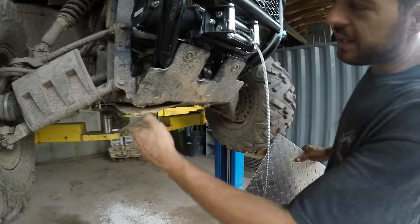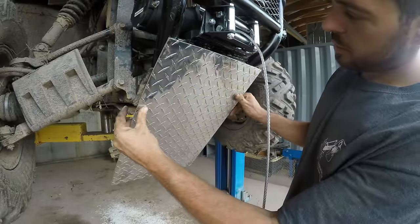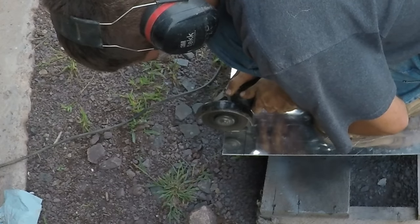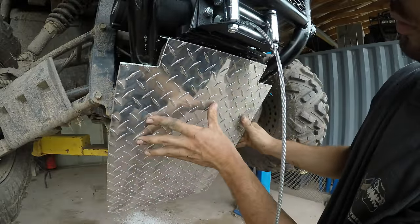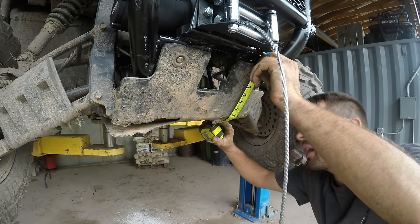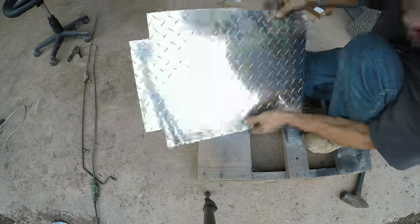All right, so this plastic, not good enough. Got some aluminum here, that'd be better. All right, so I gotta trim this up right there. All right, needs to be bent. Let's see, where are we bending it? 7.5. All right, I should really buy a brake someday, but I don't have one right now.